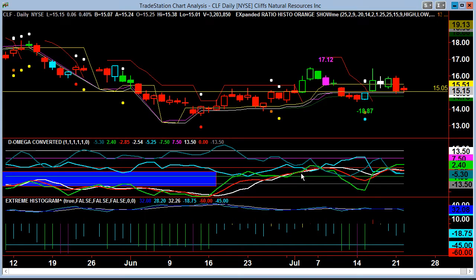Easy. CLF, not bad with that overall bullishness from the green crossing above. Still generally a little bit weak, but not horrible.